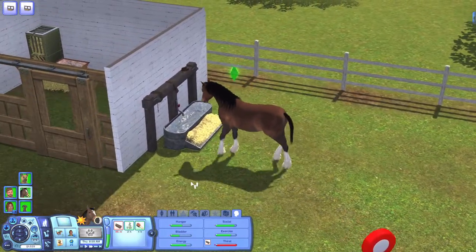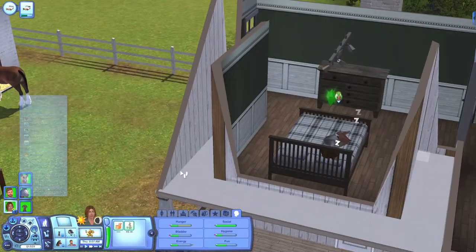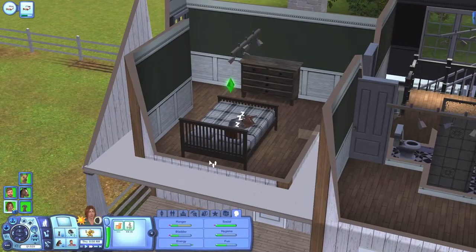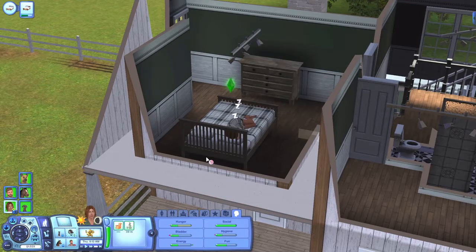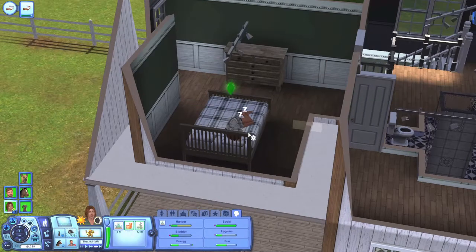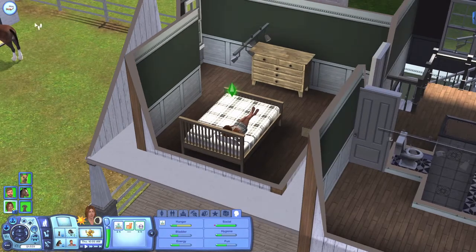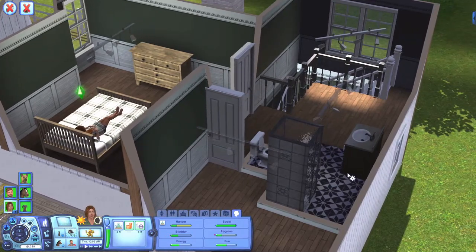And I'm just gonna speed it up a little bit, because I want her to be done with her nap, if I'm being honest. Is she done with her nap yet? Alright, I'm gonna speed up until she's done with her nap, because napping is boring. I don't nap, personally. I can't nap. If I nap, I'll be up for the rest of the night. I just can't.